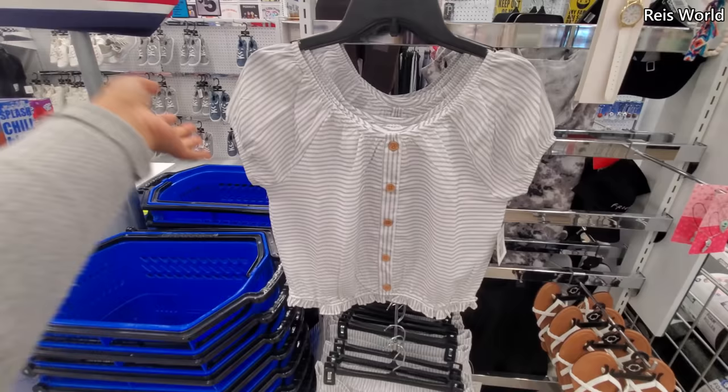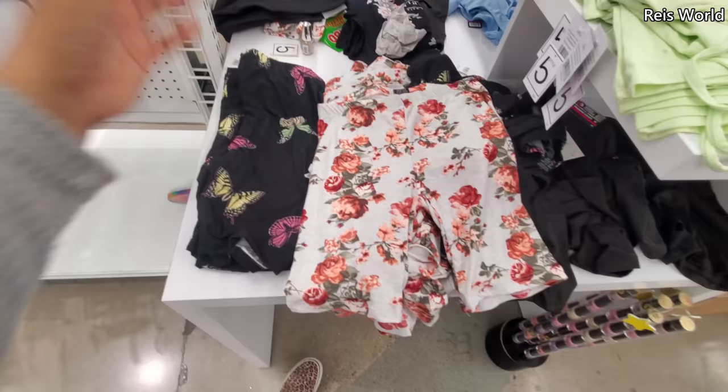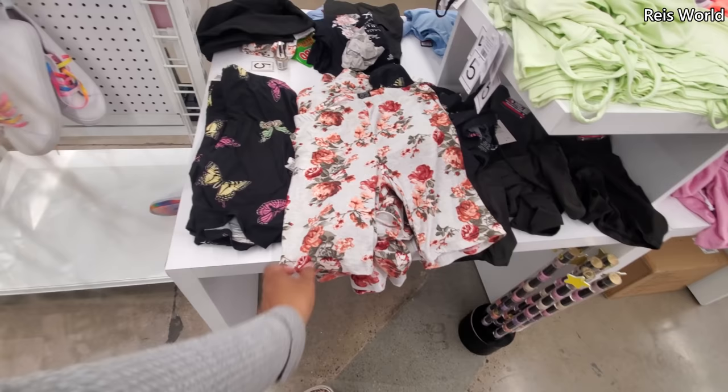They have the matching top with the matching skirt at the bottom. Your white sandals, very flat footed. They do have these bike shorts here. They have floral and a butterfly print, but I do want to say they're really thin. My daughter does have a butterfly print and they did kind of snag really easily.